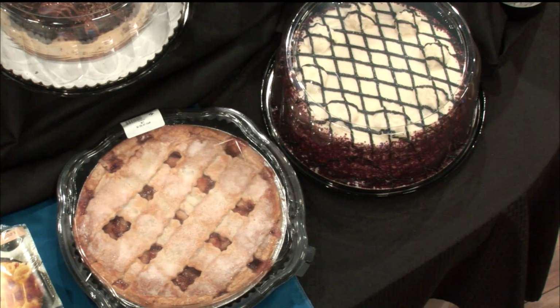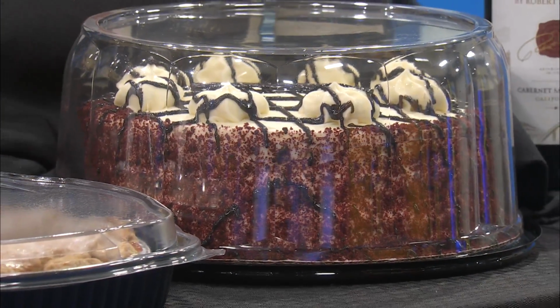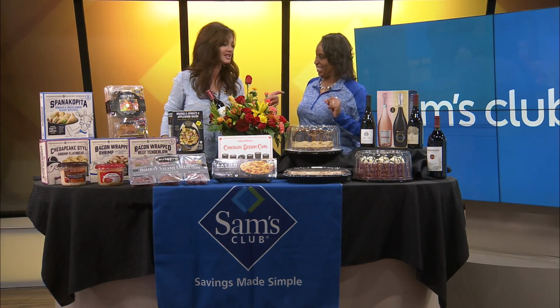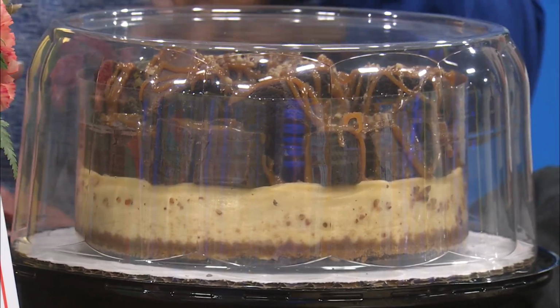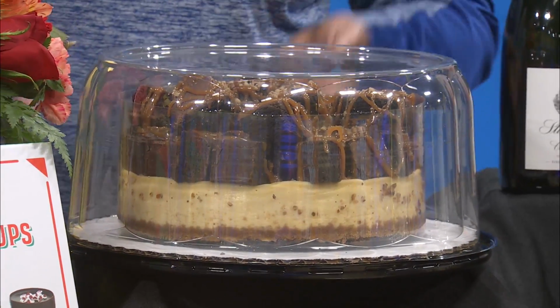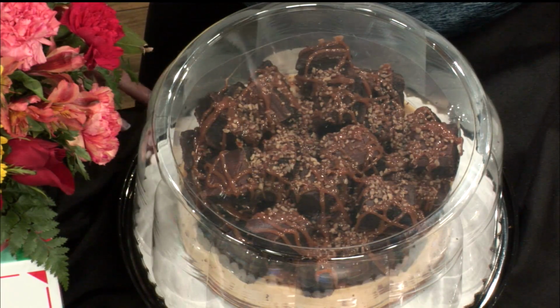Oh, that's beautiful. And something that we brought in this year is our Mile High brownie cheesecake. Tracy, this is just ridiculous looking in a good way. Now, how do you cut that? Do you eat all the brownies off the top? You can eat it any way you want to. There are 36 brownie bites on here, and then of course you still have the cheesecake underneath. And you've got caramel and nuts, which I always love on chocolate. That is fantastic.